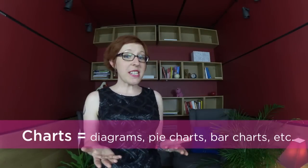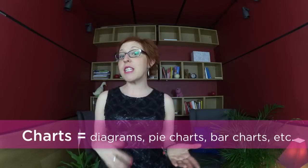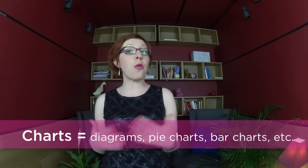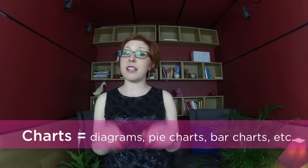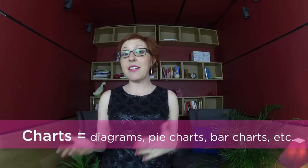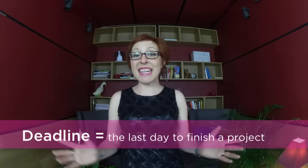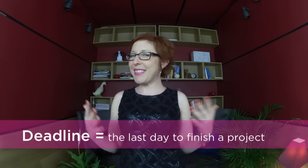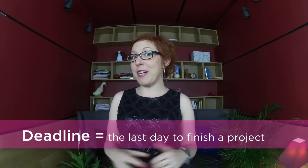Did you catch the English words? Charts indicates any type of diagram, a pie chart, a bar chart, or a line graph. Charts are very practical for presenting data and figures. A deadline is simply the last day to finish a project. That one's easy, even if deadlines are not always easy to respect. Don't forget your deadlines tomorrow.